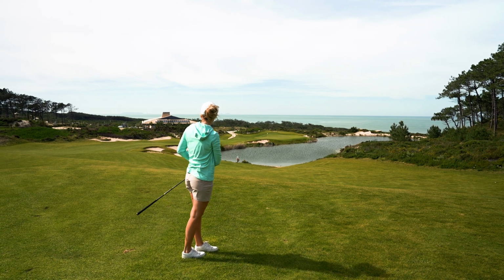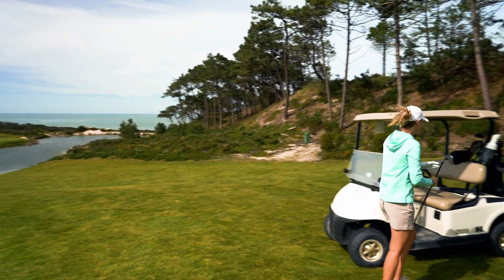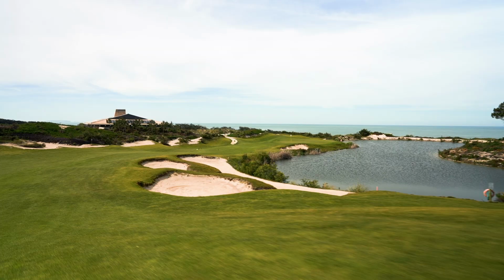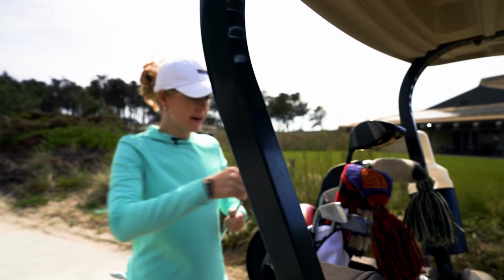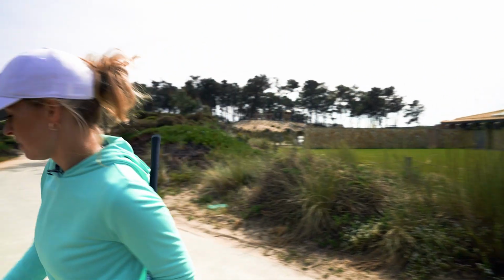Whoa, that has gone long and left. I've got a chip and a putt coming up, hopefully. Not an easy up and down, actually. But with all that water in front, I wasn't brave enough to take the 8-iron. Well, I think it's going to be my 60 degree that I require because it's a tight pin.